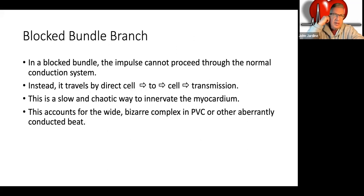What happens when you have a blocked bundle branch is that the impulse can't proceed through that normal pathway. So instead, it has to go cell by cell, which is very slow. So it slows down the transmission, which widens the QRS, and we'll see that on the EKG. And that accounts for that wide, bizarre complex that you see on the EKG.